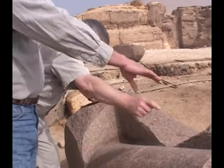Of the seven wonders of the ancient world, there's only one left, and that's the Great Pyramids of Giza. What secrets do they hold?